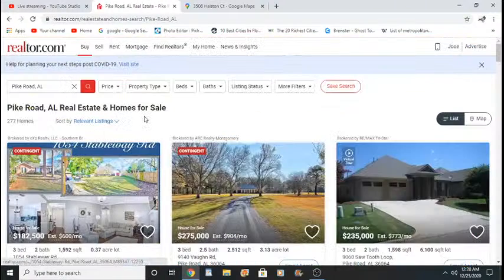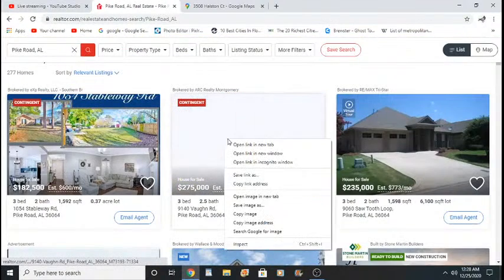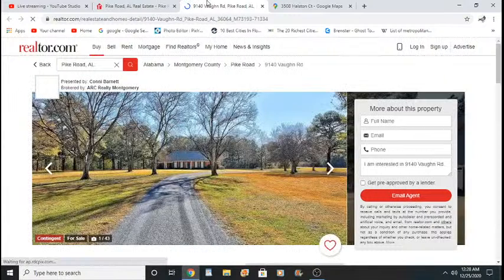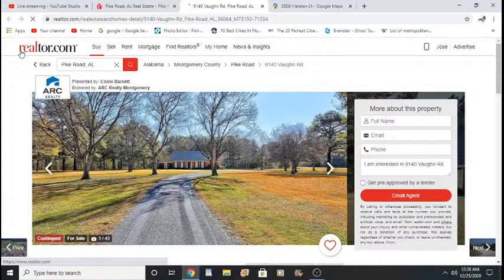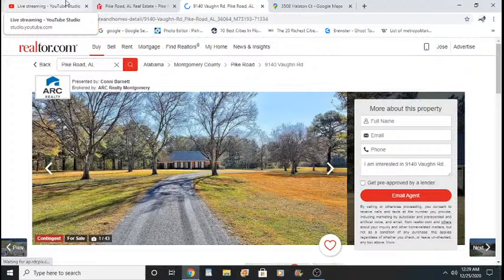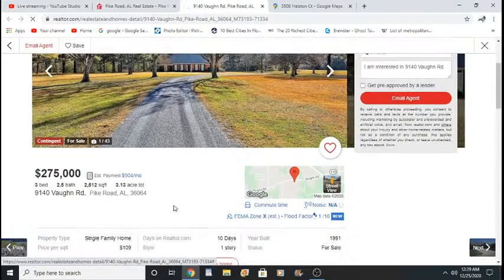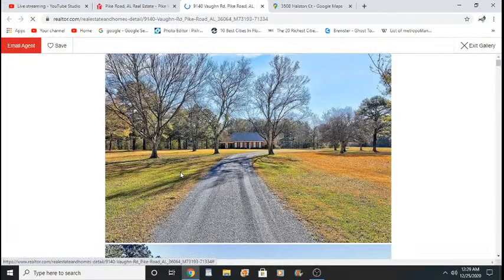Let's see what's going on in Pike Road. Here's one for $275,000. It's already contingent. It's less than $300,000. And out here, crime is not a concern. I mean, this is far, far out. 3-bedroom, 2-bath on 3 acres, built in 1991. 3 acres is a lot of land. Really, really spaced out. That's nice.